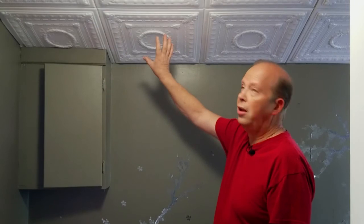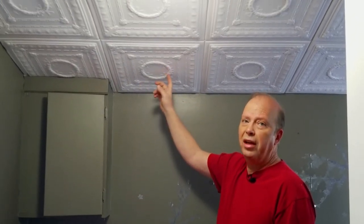Now here's an item I want to talk to you about. If you've got popcorn ceilings and you want to create a beautiful ceiling in an older home, or even a new home, because we did this in one of our other properties also, and that's this material here. I love this.